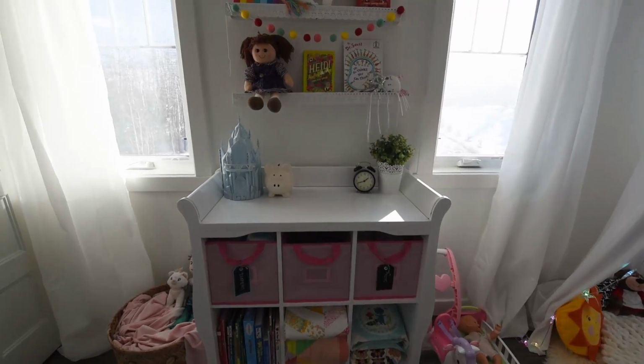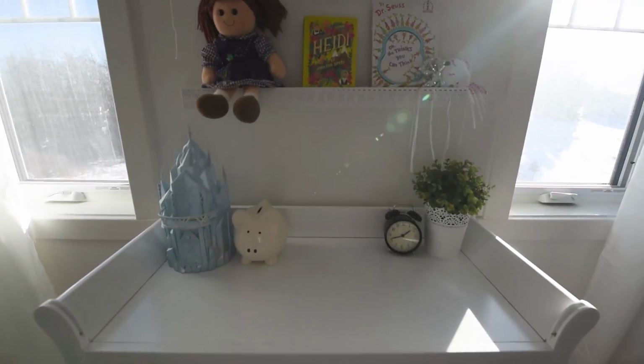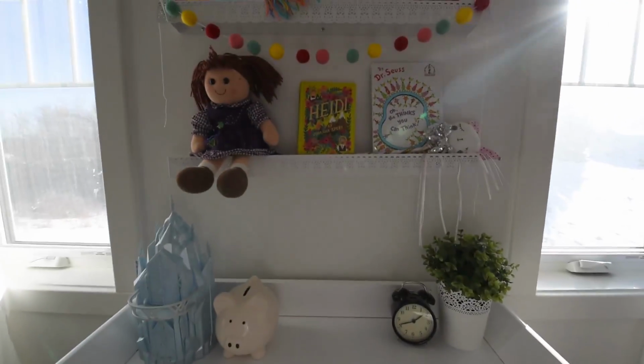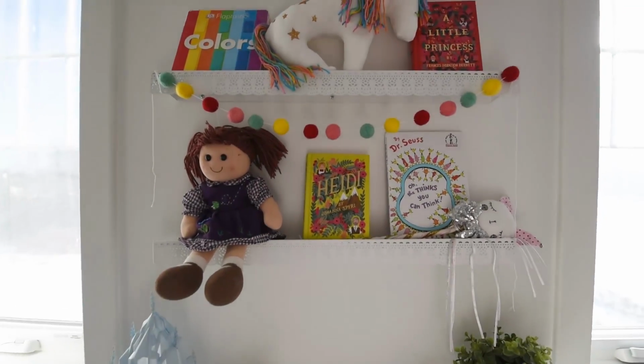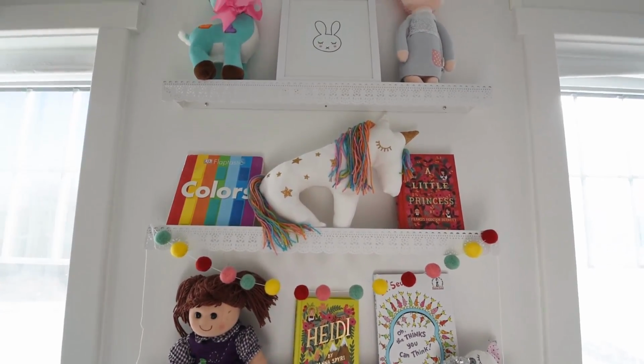Another neat part of this room was creating this really cool storage area from picture shelves or picture ledges. So picture ledges are a great thing to use in a toddler's room or a child's room because they're really narrow, so they don't take much wall space in the room, but you can put things like books, artwork, even stuffed animals on these picture ledges.